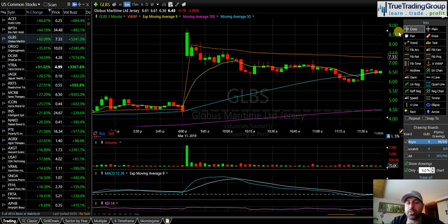Tier 1's about 25% of my desired position size, anywhere between 20 to 25%. And then my tier 2 is usually at least double, sometimes more, when I add to the position. So that was the first trade of the day.